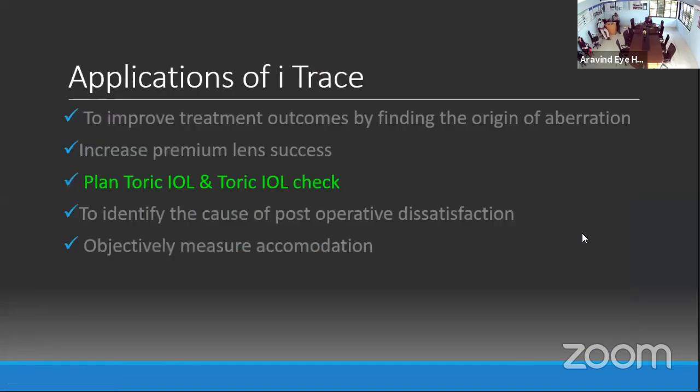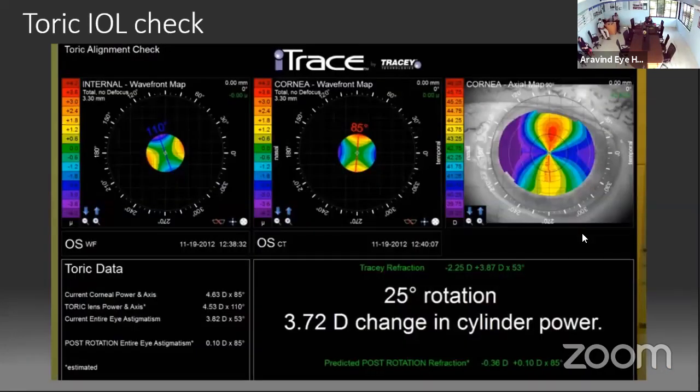And third comes how you can use the eye trace for planning the toric IOL and toric IOL check. For planning the toric IOL, as we already saw how we were able to identify the exact source of astigmatism, this is another useful display called a toric alignment check. Even without dilating the pupil, it will tell us the IOL's steep cylinder power, in which axis it is, and the cornea's steep axis. And it will also give us a recommendation on how many degrees the IOL has to be rotated, what will be the change in cylinder power, and what will be the predicted post-rotation refraction.